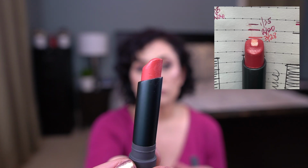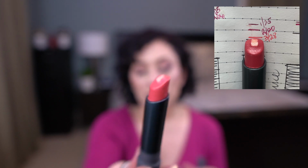So I am really close to hitting my goal on this. My goal for this was to use half of the tube, and this is how much is left in here. I have maybe like a millimeter left of use on this.